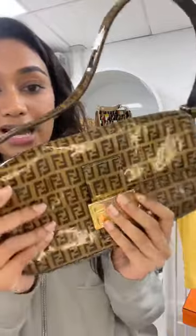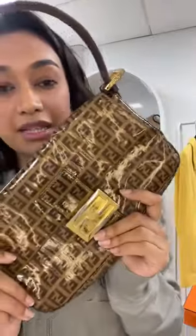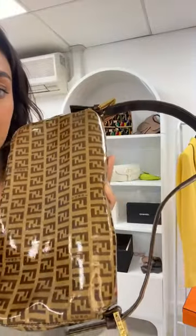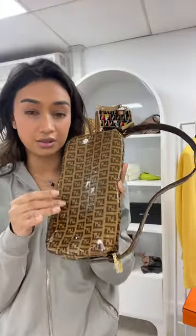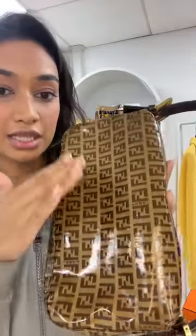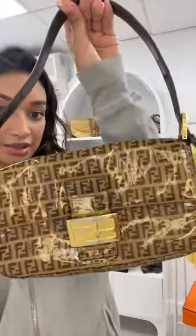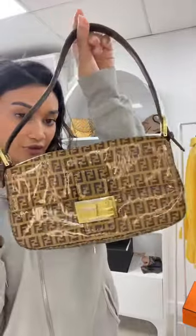Now, as you can see, this features the Zucca print throughout, but something that's very special about this is the fact that it has this lovely glossy painting on top, which I think is perfect for everyday use, because you don't need to be too careful with it. With the painting, it covers the leather, so if you do get any marking on it, you can just quickly wipe it. Now, this is for someone that has a collection and wants something a bit more fun.